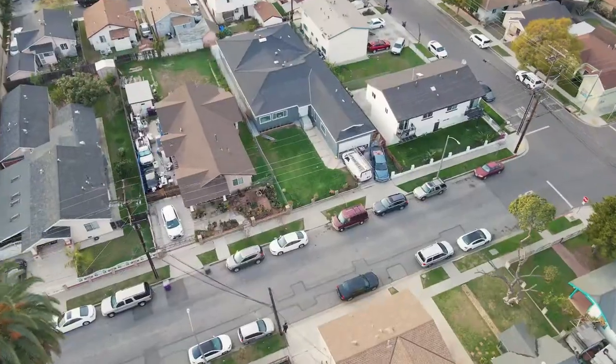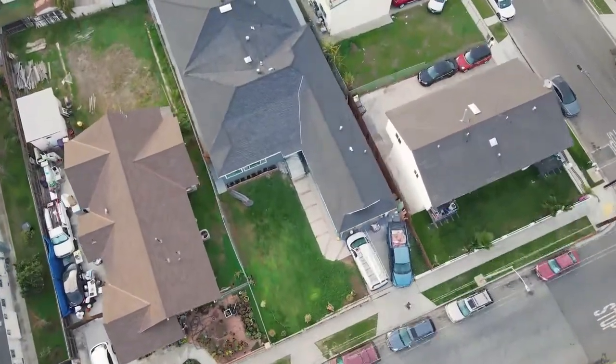Most of the investors we work with are looking for one thing, value add opportunities. Today, what we're gonna show you is the ultimate value add opportunity, converting one house into three legal units.